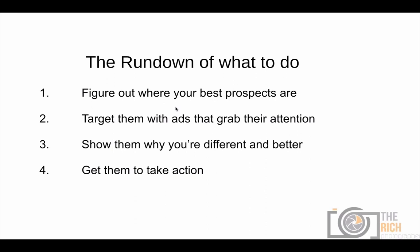You can do the same thing with pet photography, boudoir, maternity, real estate. Fine, if you sell prints, you can do the same sort of thing. It doesn't matter. You can still target specifics like that. Next thing you want to do is on the page, you want to show them that you're different and better. Now, this can be done through testimonials, reviews, a video of you, as we talked about, but you want to show them why you're different, why you're better.